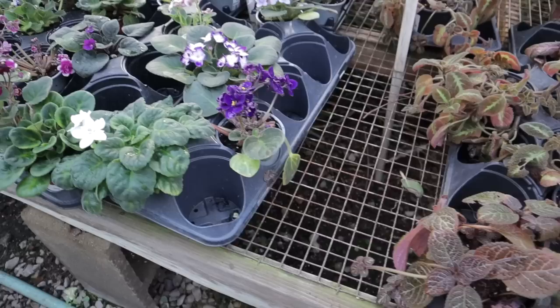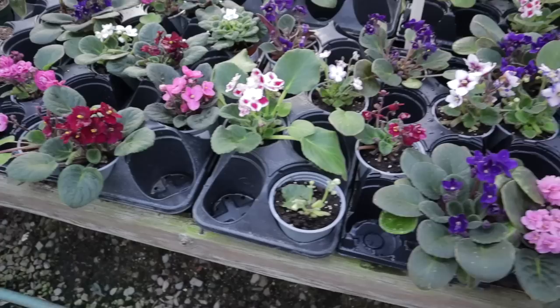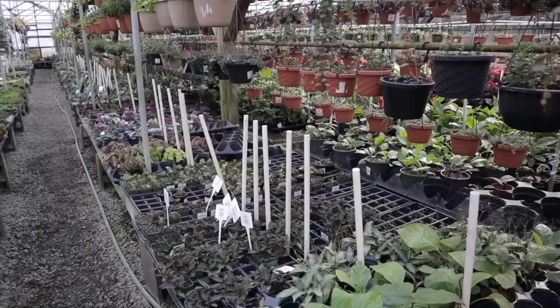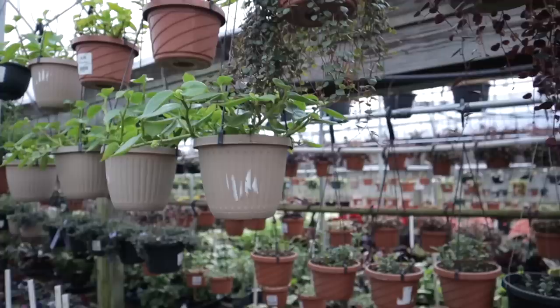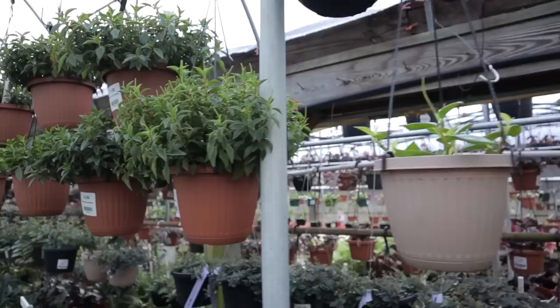Some lovely, lovely African violets. This one looks just like roses, doesn't it? They are $6.95. Up here we see tons of hanging baskets, some really nice peperomias. This is Peperomia Pepper Spot, which I love that name, $12.95. And it looks like some more Peperomia scandens here, $14.95. Peperomia Amigo Marcello, $12.95, so lush.